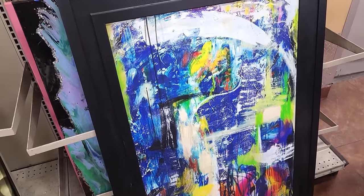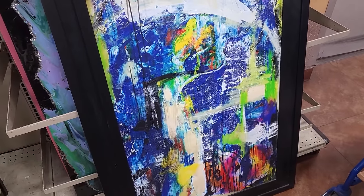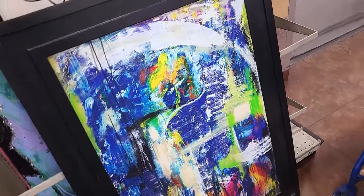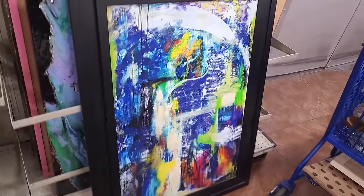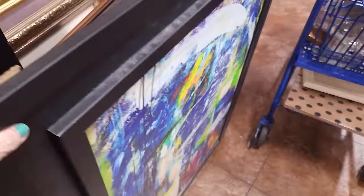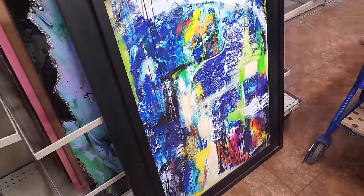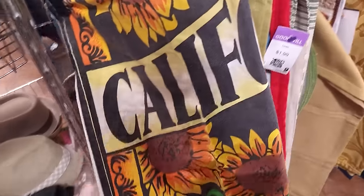Wow. Look at the colors on that and the drips. I'm not exactly sure how I feel about it. It's probably like some $1 million painting. But does it go this way, or does it go this way? I don't know. It's interesting. It's $15. Yeah. Interesting. All right, let's take a peek through the textiles.